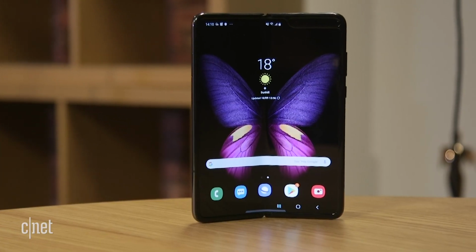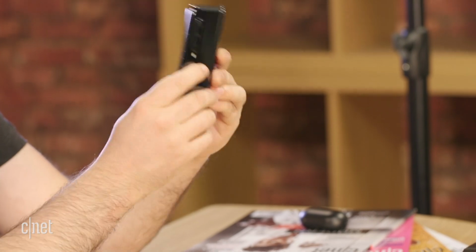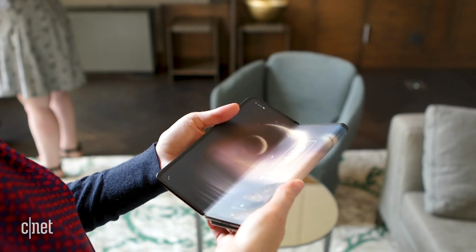Most of the foldable phones we've seen so far, like the Samsung Galaxy Fold, have one hinge. They fold in half. But this phone has 2 hinges, one that folds in and one that folds out, so that the screens fold in different directions.